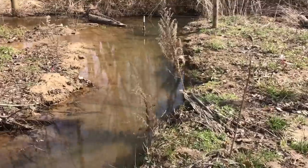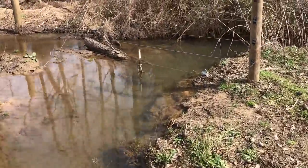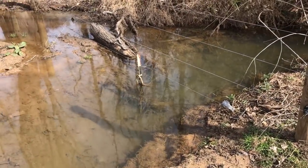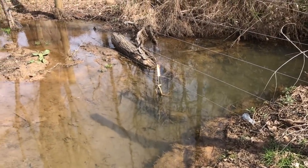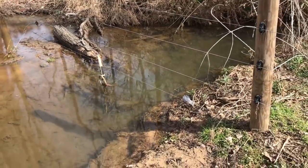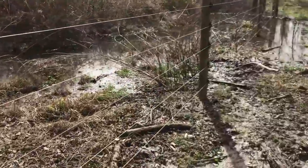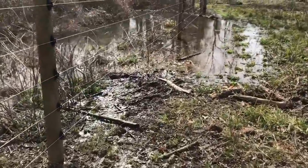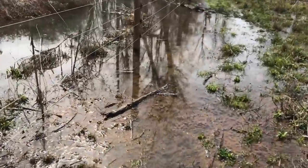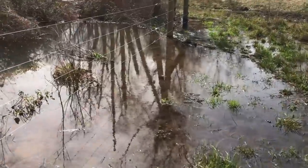See, this creek water here is not even flowing anymore. This creek is supposed to be flowing. That little log over there is supposed to be out of water. There should be no water back there. That's really backed up. It's backed up all back in there. And then right here. Now this is new. I haven't even seen this. We're seeing this for the first time together. You see that dam right there?